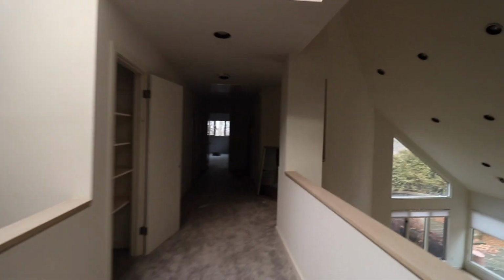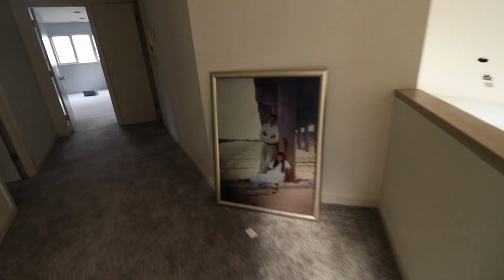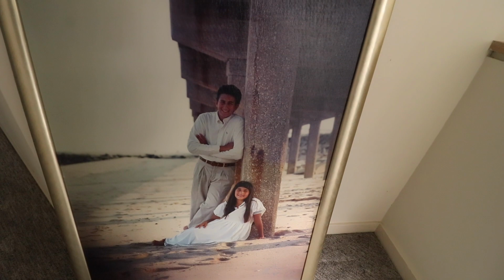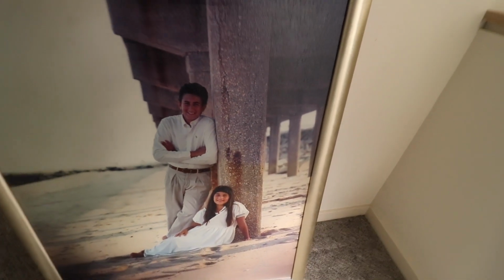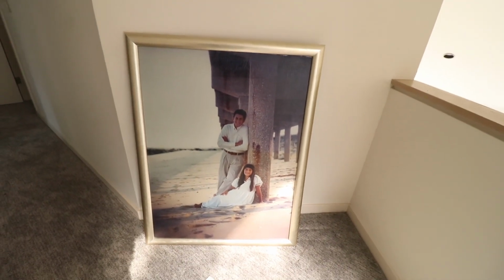Alrighty. We're going down the hall a little bit, and right off the bat, see if I can get the light to adjust a little bit. You have a picture of... I'm beginning to think these might be the guy's kids, because they look really young. But I don't think... No, this is a picture. This is not a painting. So that is pretty cool.